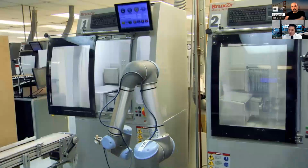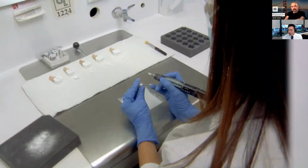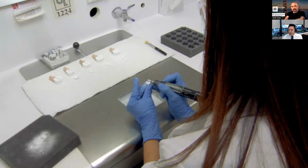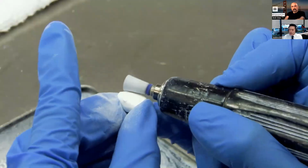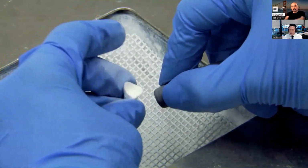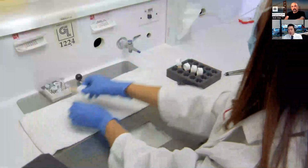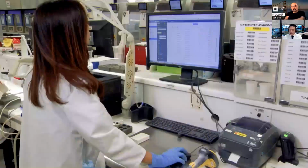There are so many cases that come through. There's a universal robotic arm that we utilize in the lab that scans the barcode on the Bruxer block. And you can see the mill is creating and milling out that restoration. It takes about 15 to 20 minutes to mill that out. And then here a technician takes that milled restoration and first finishes off the sprue. It's a little button that extends off of the surface that was holding the restoration in place.